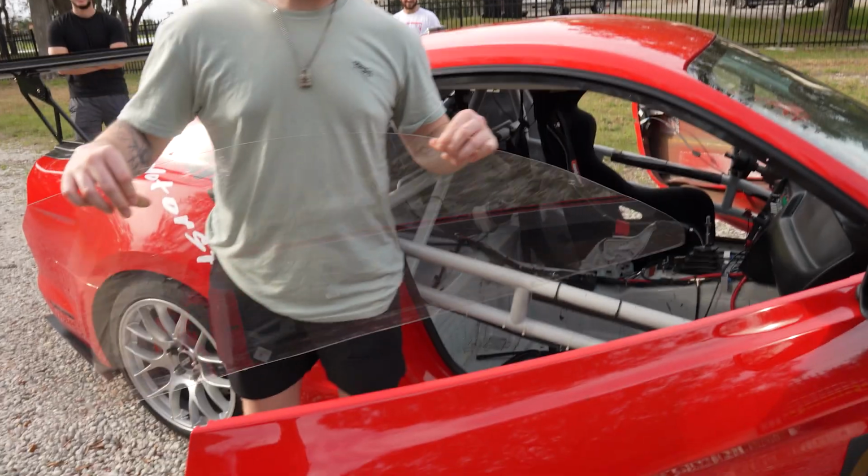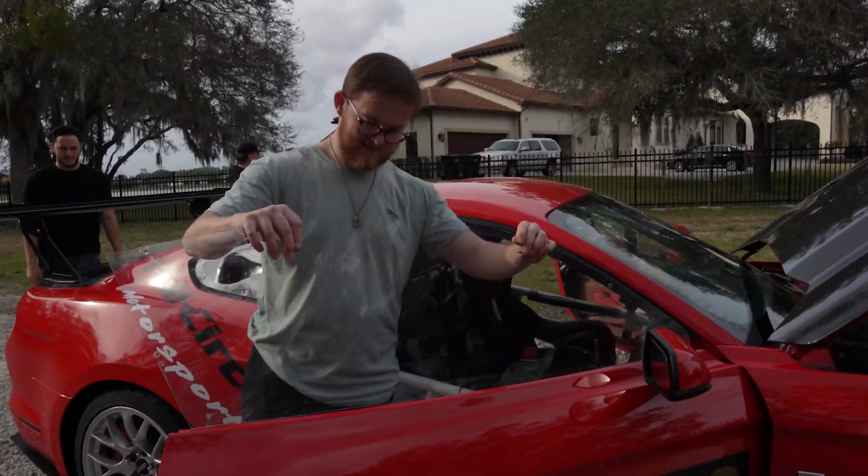So when you get pulled over, you just pull that out? That's what I told him. I was like, I'm gonna open the door. Sorry, officer. Let me just pull my window out, my plastic window.